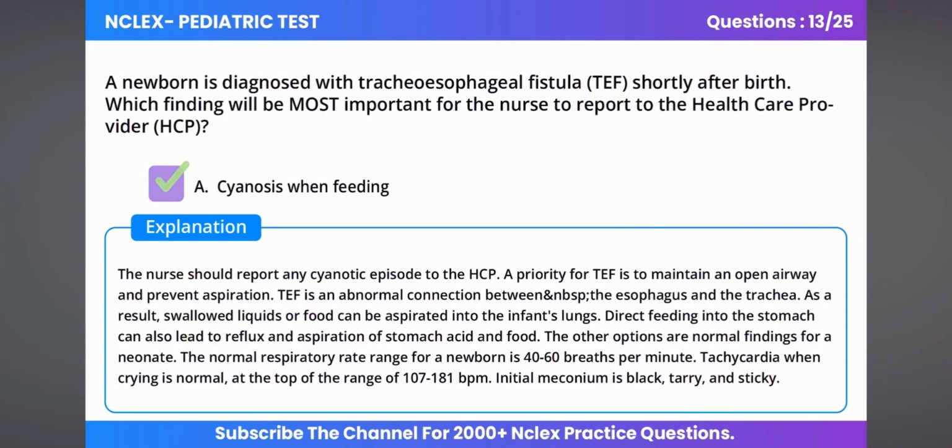A priority for TEF is to maintain an open airway and prevent aspiration. TEF is an abnormal connection between the esophagus and the trachea. As a result, swallowed liquids or food can be aspirated into the infant's lungs. Direct feeding into the stomach can also lead to reflux and aspiration of stomach acid and food.